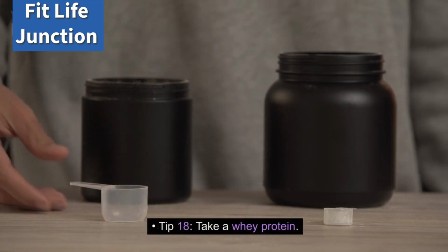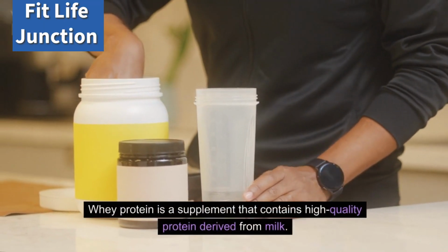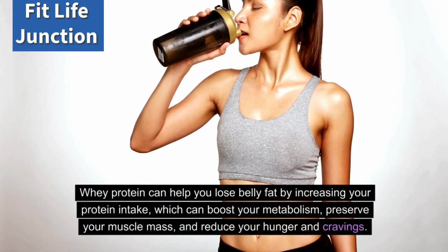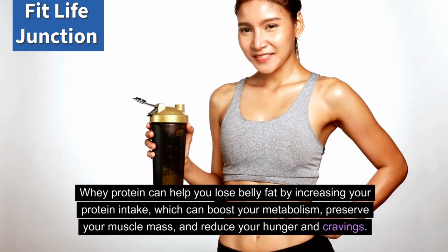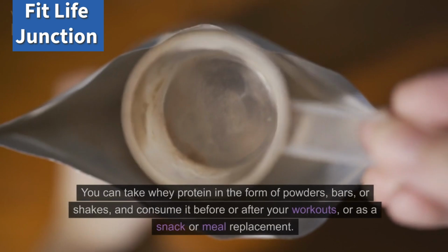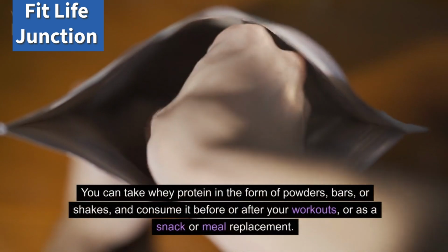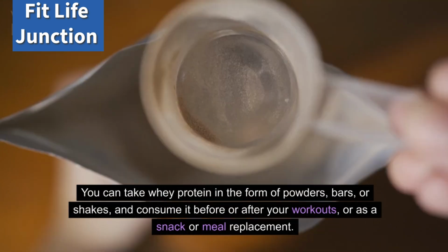Tip 18. Take a whey protein. Whey protein is a supplement that contains high-quality protein derived from milk. Whey protein can help you lose belly fat by increasing your protein intake, which can boost your metabolism, preserve your muscle mass, and reduce your hunger and cravings. You can take whey protein in the form of powders, bars, or shakes, and consume it before or after your workouts, or as a snack or meal replacement.